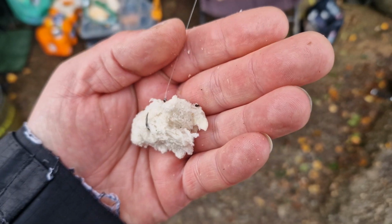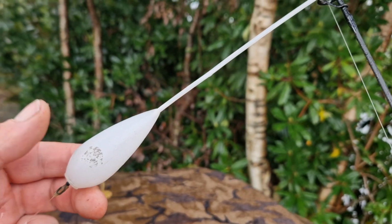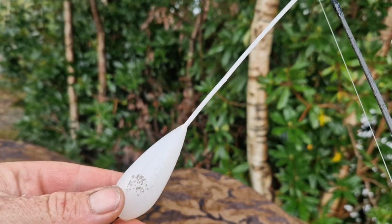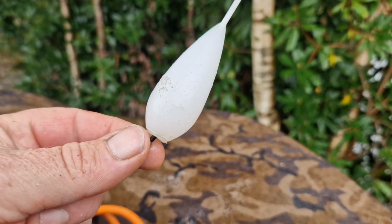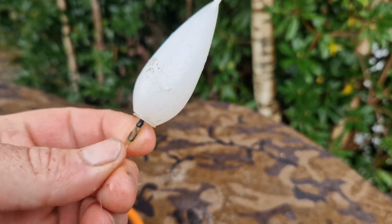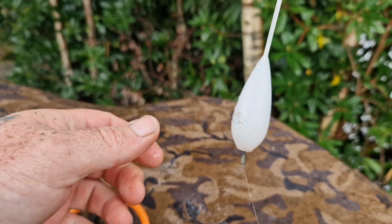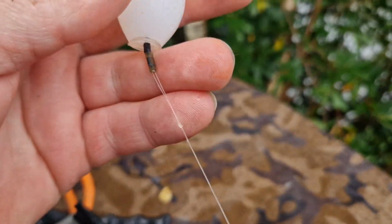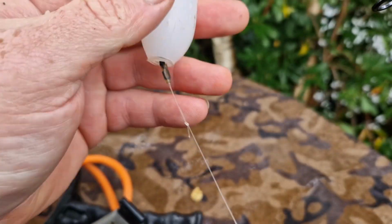Got a little size 8 hook there. And that goes straight up from 3 foot of zig line to a Corda Interceptor. That's only a small one. What I've done there is put a little bit of tubing on, and I just have the swivel nicked in. So if you were to cut off, the fish won't be trailing that behind. It's literally just nicked in there on the swivel, like that.